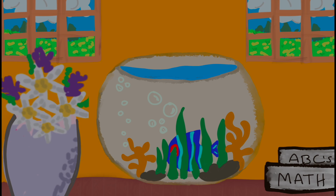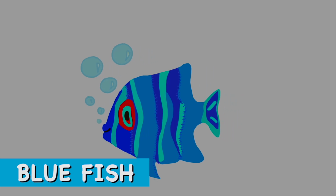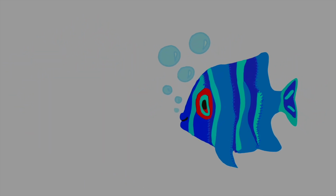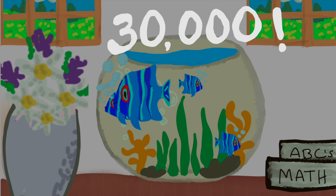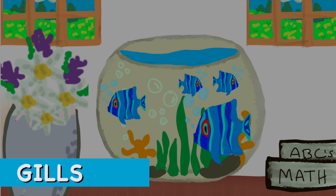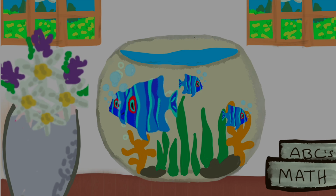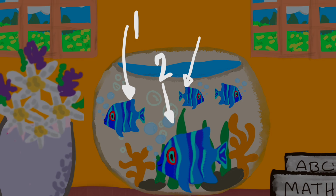What's in the bowl? Do you want to take a guess? What do you think it is? Yes, it's a fish. It's my pretty blue fish. A fun fact: can you believe that there are more than 30,000 species of fish, and that they're able to breathe underwater because of their gills? Their gills are used to extract oxygen from the water, which helps them breathe. Now, count with me. How many blue fish do I have? One, two, three, four. Great job!